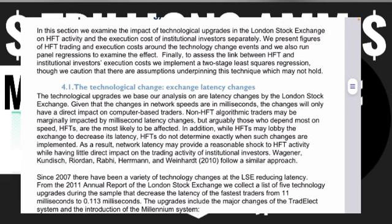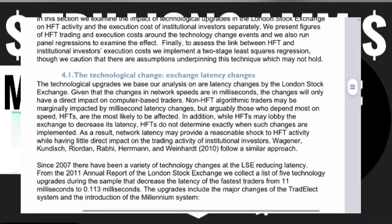The technology exchange latency changes. The technological upgrades we base our analysis on are latency changes by the London Stock Exchange. Given that the changes in the network speeds are in milliseconds, the changes will only have direct impact on computer-based trading. Non-high-frequency trading algorithmic traders may be marginally impacted by millisecond latency changes, but arguably those who depend most on speed, high-frequency traders, are the most likely to be affected.